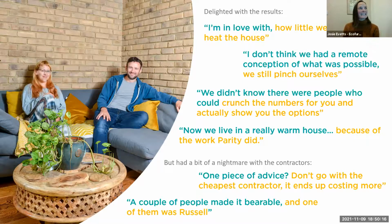So yes, they were really pleased with their retrofit in the end. You can see here how they were in love with how little they need to heat the house. They still pinch themselves. They didn't know that there were people that could crunch numbers for you and show you what would actually work for your particular house. And they credit the fact that they live in a really warm house, which they actually said they don't really switch the heating on ever, is because of the work that we did for them.